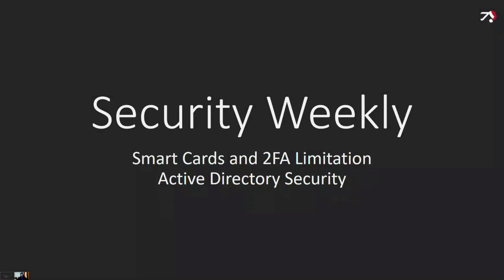Sure. So today I will present a slide that will describe exactly how to bypass two-factor authentication and smart cards in an Active Directory organization. So let's get started. Let's jump right into it. I'll share my screen. There you go. Great. So just a quick review about smart cards and two-factor authentication.